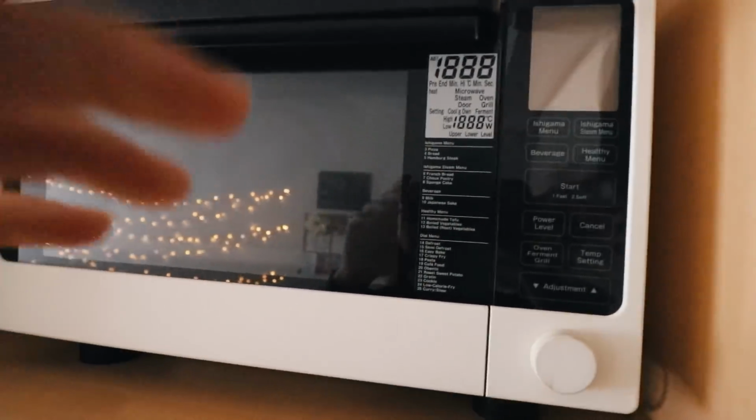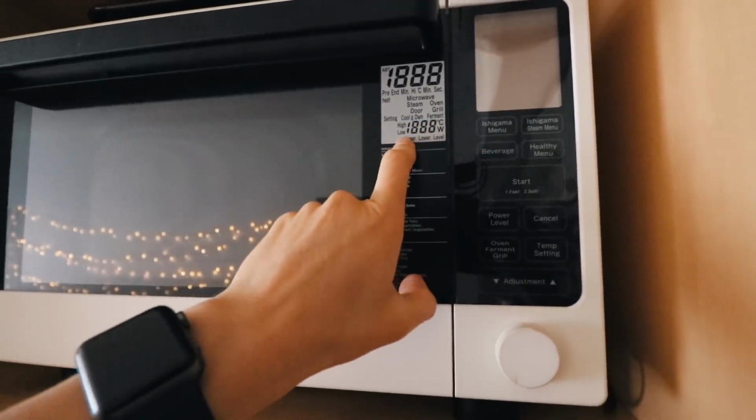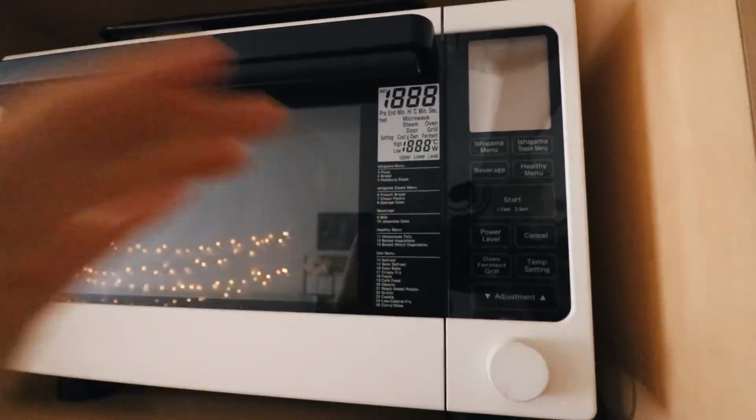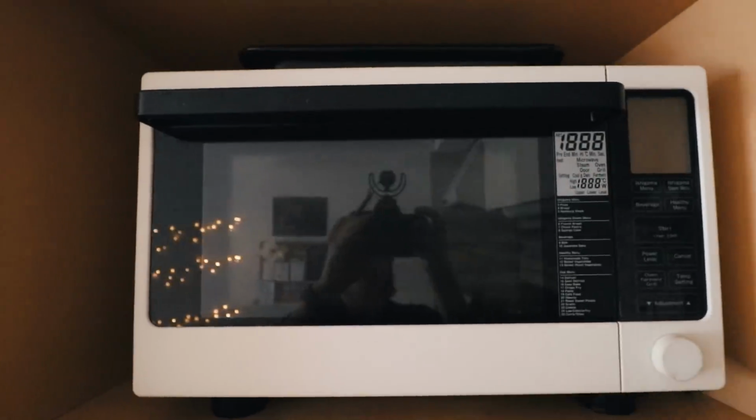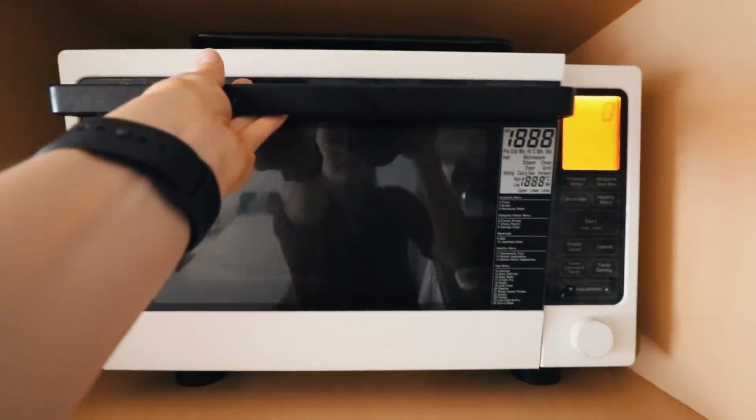Let me tell you. This is a microwave and an oven, and you can steam stuff and you can grill things. It's kind of amazing. You can make toast in the microwave. It's really awesome, and it's kind of dirty, so I'm just going to keep that there.